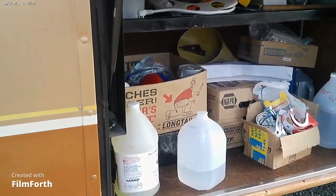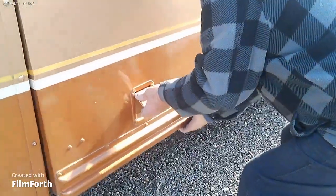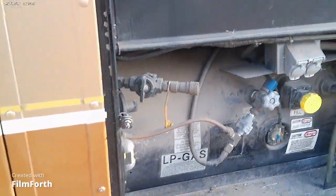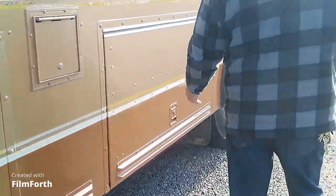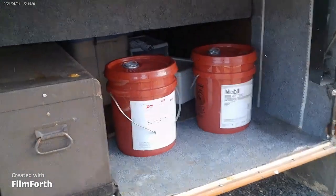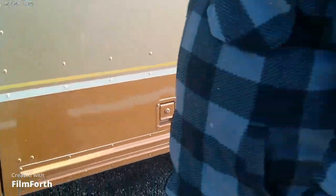More storage. Again, excuse all my junk. This is your fill for the... That one's stiff. This is the propane fill. She's 72 gallons. Is the other access to the outside. To the other side, excuse me. Now we'll go to the back here.